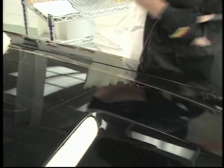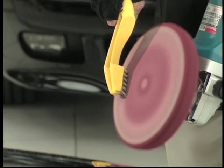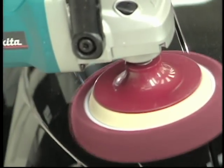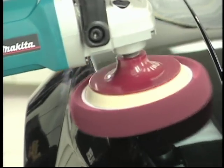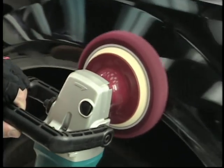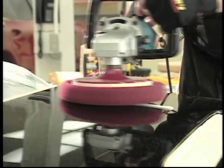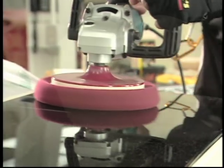From time to time, stop buffing, turn your buffer over, and inspect the working surface of your pad. Cleaning your pad often will prevent unwanted swirls in the finish. After experimenting with the combination of product and pad you have chosen, you should get a feel for how long to buff in order to completely remove the deepest of defects. The depth of the defects may vary from panel to panel. The vertical panels, for example, may have very shallow scratches and will buff out very quickly, while the horizontal surfaces may have deeper defects that will take more time or more aggressive products.